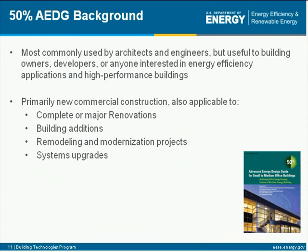Continuing with the background, we find these guides are most commonly used by architects and engineers, but as well as owners, developers, or like as I said previously, anyone interested in energy efficiency or high performance buildings will find value in these guides. They're primarily for new commercial construction, but they can also be used for major renovations, building additions, remodels, or even system upgrades. So even if it's not a whole building, again, it helps to compare the choices being made in your project back to the recommendations in these guides.